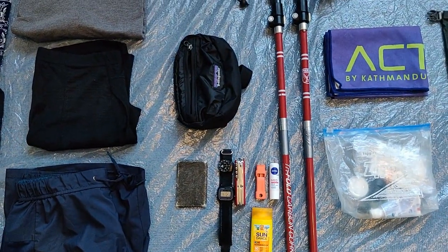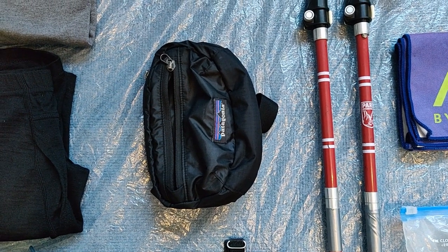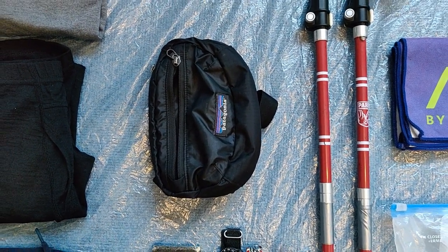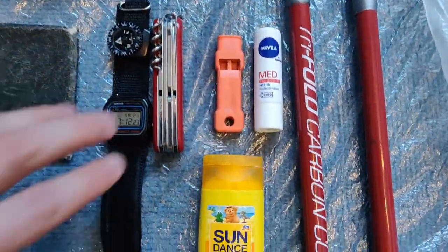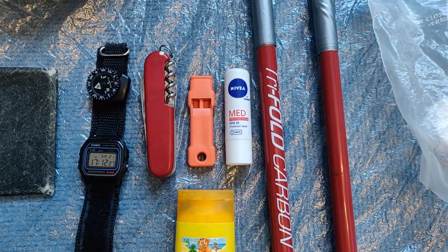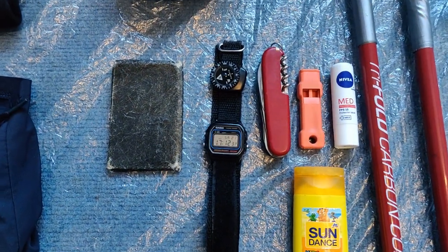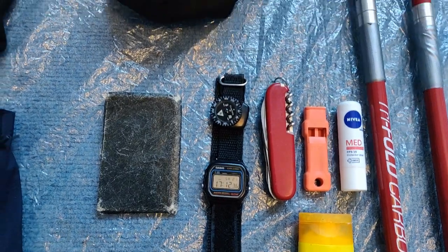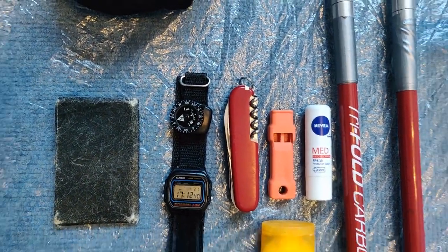Over to the right, there's my Patagonia hip, what's it called? A bum bag, a fanny pack for the Americans. In that I'm going to have my wallet. I've got my little Swiss Army knife as well, just a Victorinox, a whistle, a lip salve and some suntan lotion. On my wrist obviously I'll be having a watch, it's just a Casio F91W or something of the like, with a little Suunto Clipper compass on it.